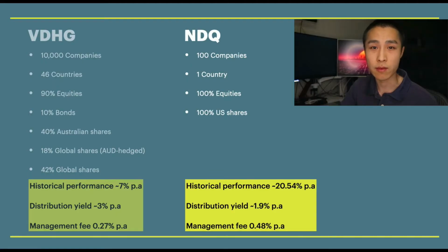So again, you can see that NDQ is quite a bit less diversified than VDHG. With only 100 holdings, much higher fees, what do you get for it? You get much higher returns. NDQ is a really good alternative for someone who wants exposure to market-leading companies in the US. And as it turns out, the majority of these are actually technology companies or companies that are really innovating in their sector. And a good bonus of the NDQ ETF is that you do get a lot of exposure to companies that are pretty underrepresented in the Australian market, such as Amazon and Google.